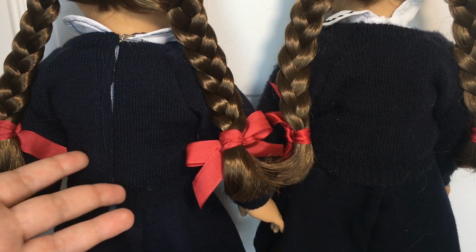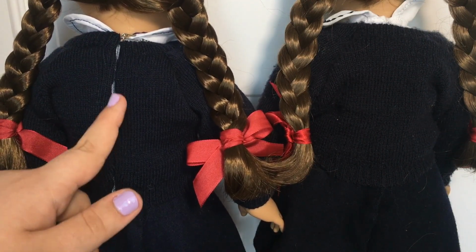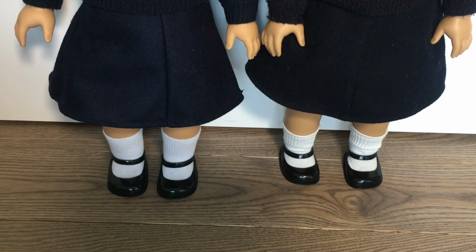Obviously, the plus is that it's easier to get on, but the negative of that is that the Velcro does show, as you can see. So now we will take a look at the skirts as well as the socks and the shoes.